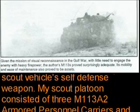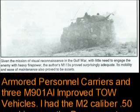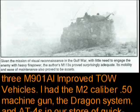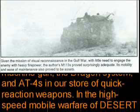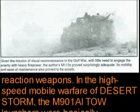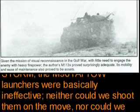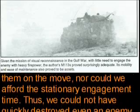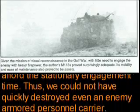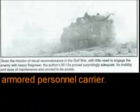My Scout platoon consisted of 3 M113A2 Gavin armored personnel carriers and 3 M901 improved TOW vehicles. I had the M2 caliber .50 machine gun, the Dragon system, and AT-4s in our store of quick reaction weapons. But in the high-speed mobile warfare of Desert Storm, the M901 TOW launchers were basically ineffective. Neither could we shoot them on the move, nor could we afford the stationary engagement time. Thus, we could not have quickly destroyed even an enemy armored personnel carrier.